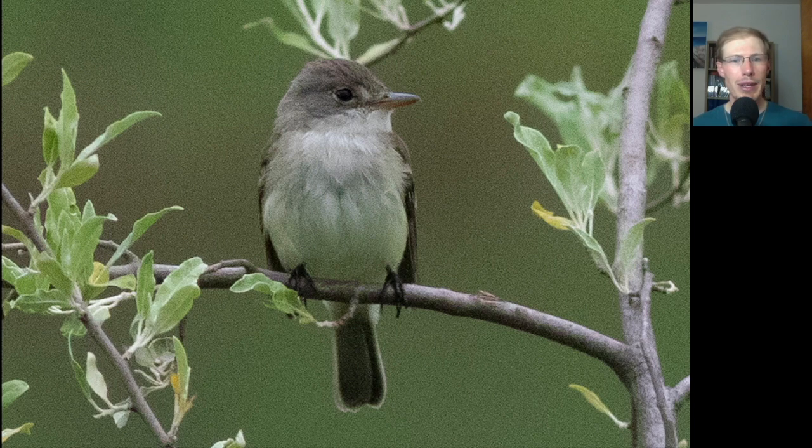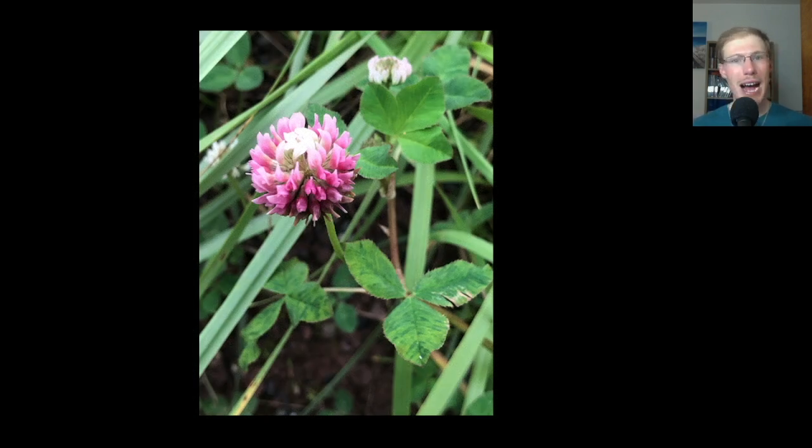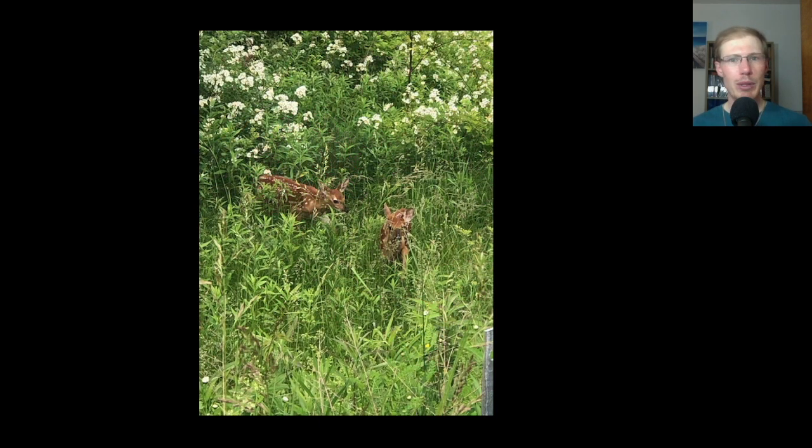Continuing on to some other things that I saw at Rose Valley Lake, here we have a willow flycatcher. Here we have Alsike clover, Trifolium hybridum. And let me read something interesting from the Wikipedia article. Despite its scientific name, Alsike clover is not of hybrid origin. The plant gets its common name from the town of Alsike in Sweden, from which Linnaeus first described it. He thought it was a cross between white clover and red clover, but in this he was mistaken, and it is a separate species.